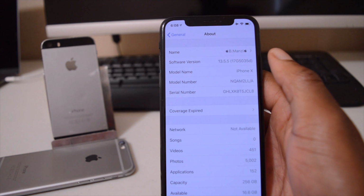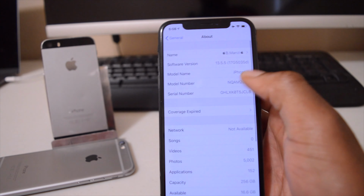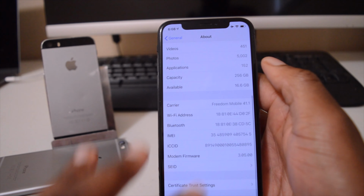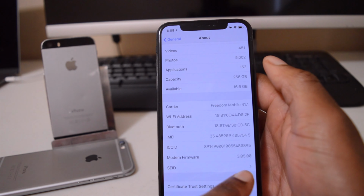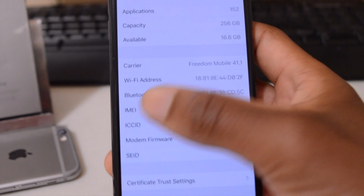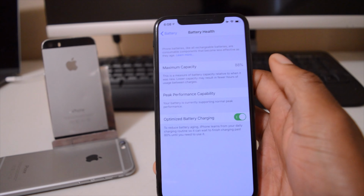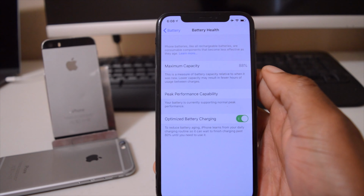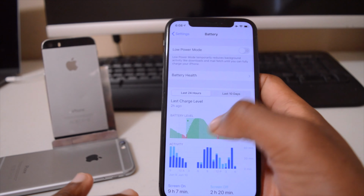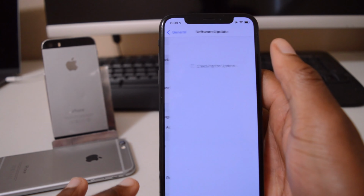17G5035D. Now the D did indicate lower stability on this device, and I had quite a number of issues on the iPhone X, my Wi-Fi cards and so on, and also the modem firmware number that I have here is 3.05.00. And then if we go back to see the battery maximum health capacity that I have before the update, I have 88%. So now let's quickly update this device and see what changes, and also highlight the major changes and features that came with this update.